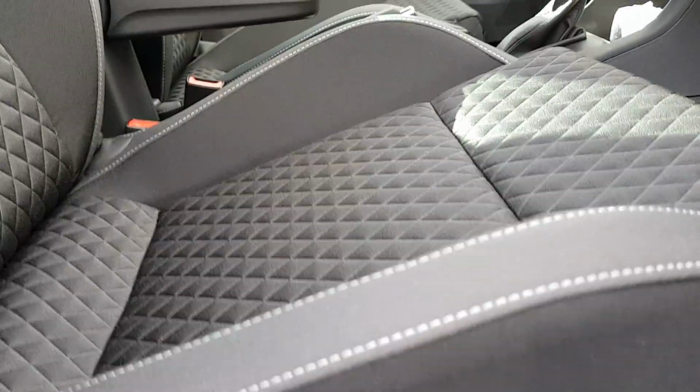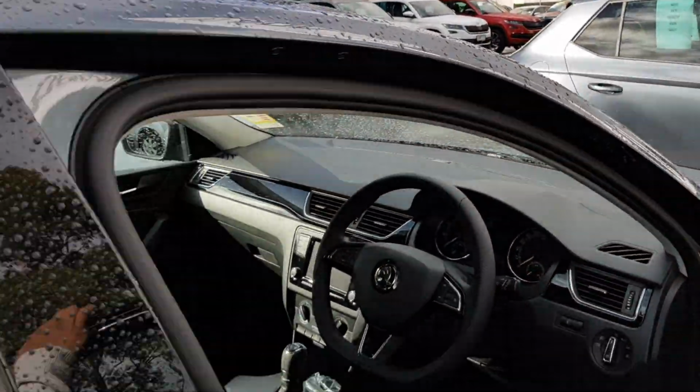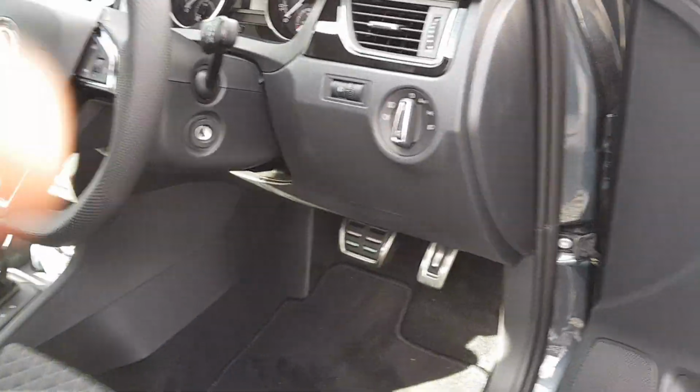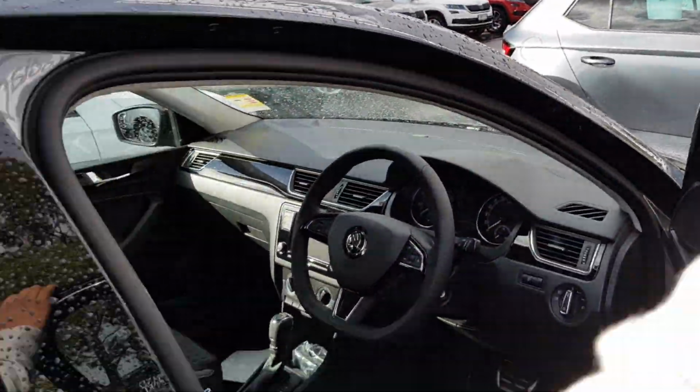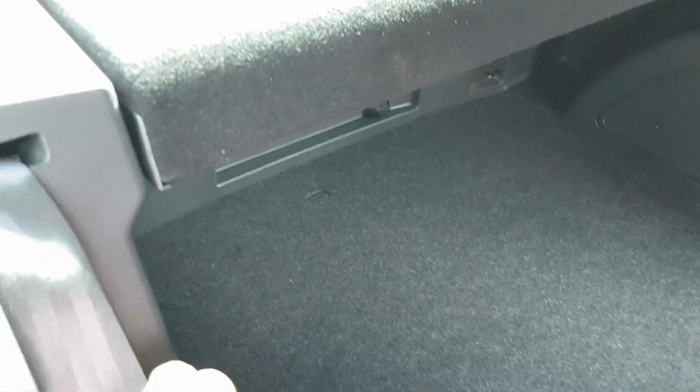Manual seats, obviously. Yeah. Cool. Whoop. Bit of a puddle here. Oopsie, I've locked the doors. There you go. This showed a lock symbol, so I thought that's just for locking the doors only. So I did mention the seats do fold down flat, so you can see, almost flat. Locks in place.